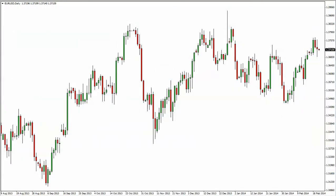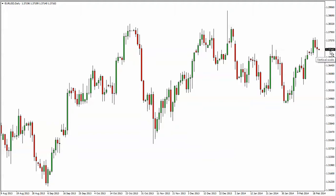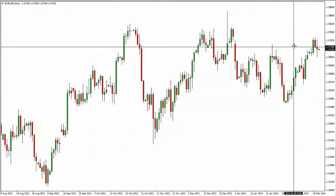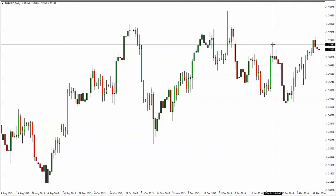So let's take a quick look at the euro dollar. I think the euro dollar right now is at a decision point. You could see right here that it is into a retracement mode. It is still lingering around the 1.3700 number, slightly above it right now, trading at 3716. So this is the daily chart. You could see right here that this pivot high traded above the previous pivot.